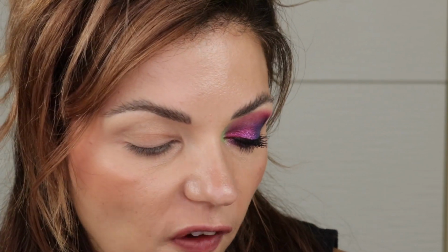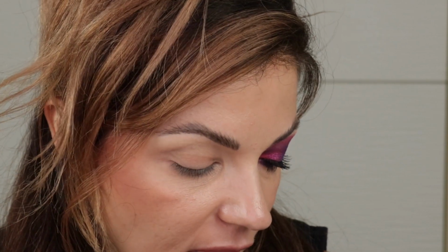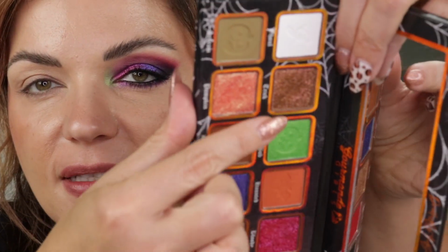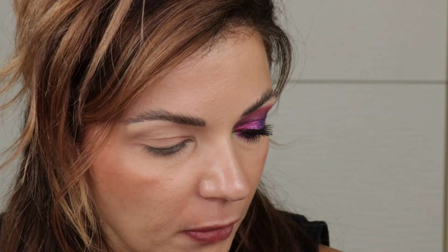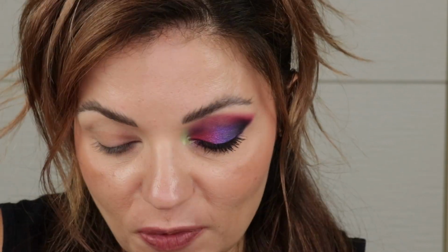Now, for this side, like I said, I'm going to go for more of a general fall vibes. I'm just really having a hard time picking, but I do think I'm going to use Trick. That's the shade right here, the one that flips from a goldy greeny into a warm pink situation. It's very, very pretty. So Trick is definitely going to be used.